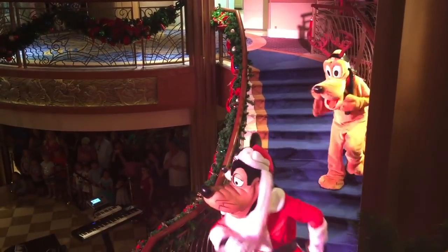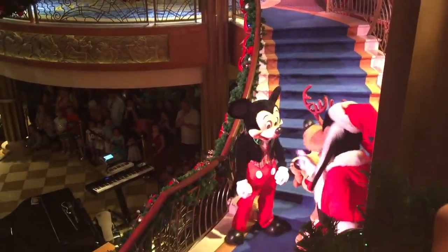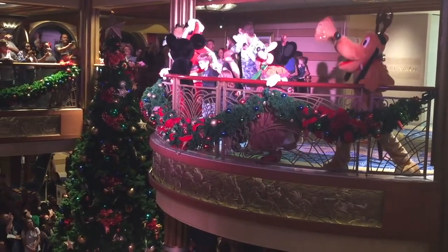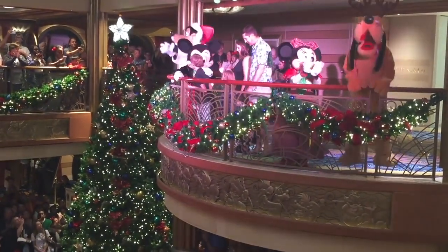Another main event that's featured on the holiday cruises are the tree lighting ceremonies. So here we have a few of the characters dressed in holiday outfits, and they're just about to light the Christmas tree that's featured in the lobby. The tree is so wonderful and it's so gorgeous, especially when all of the lights are on, including the star on top of the tree as well.